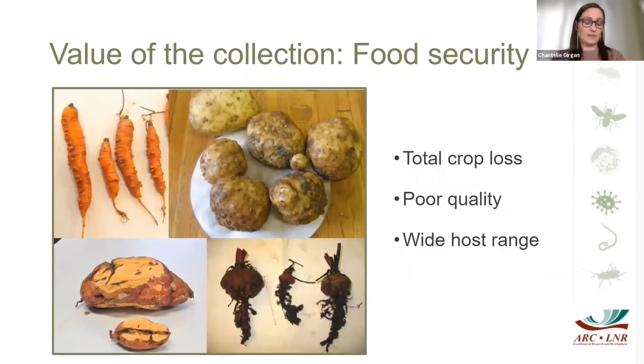So plant parasitic nematodes might be tiny, but I call them microscopic giants for the following reason. They are literally micrometers in size, and they cause extensive damage to crops. Here you can see some of our quality crops that we grow in South Africa, and they don't look so delicious because of nematodes. So plant parasitic nematodes can cause total crop loss, poor quality of crops, and unfortunately they have an extensive host range, which makes identifying them crucial. And also here comes the value of a collection. The distribution of them is crucial too, because if you know where they are and what their host range is, you can correctly manage them and contribute to food security.